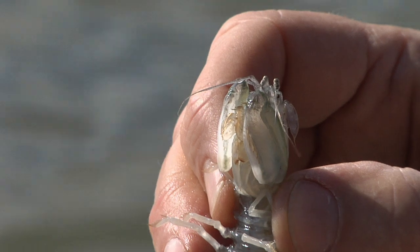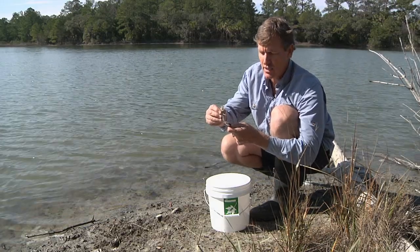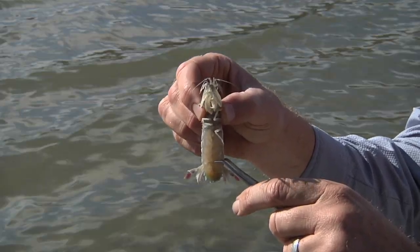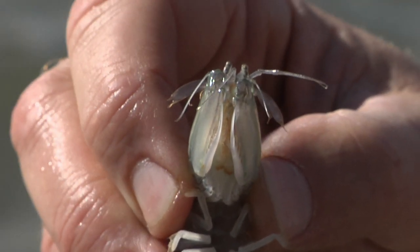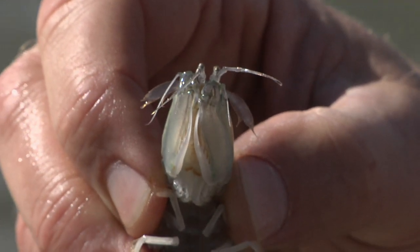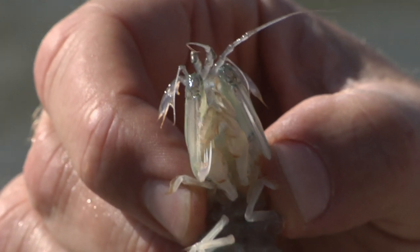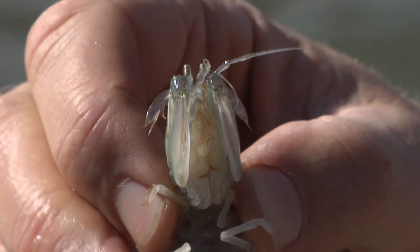So this is one of the spearers. When you talk about stomatopods, you talk about smashers and you talk about spearers. This particular one fires those claws out and sticks it in the side of a fish or a small crustacean, and then hooks it and brings it back to the mouth parts. This is one of the fastest movements in the animal kingdom. I've heard it said that it's 50 times faster than the blink of an eye.